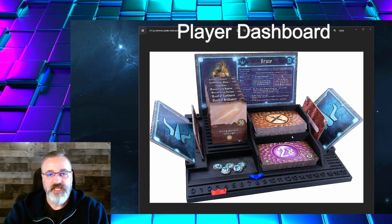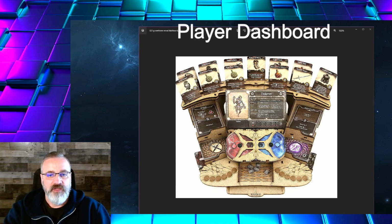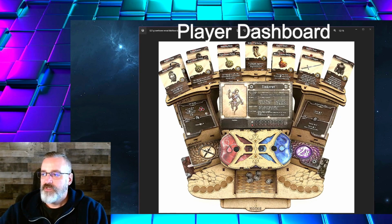So really pretty handy in playing this game. And this is just another option as opposed to the first one that was made out of plastic. This one's made out of wood, so it's got a little bit more fancy design to it. So this is another option for the Gloomhaven Frosthaven dashboard accessory.